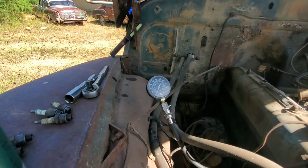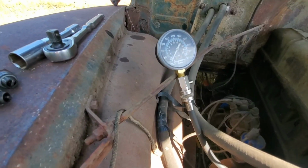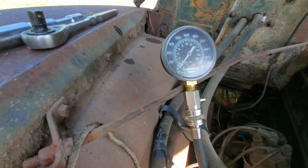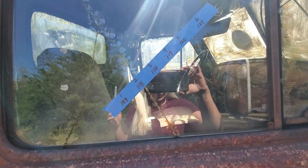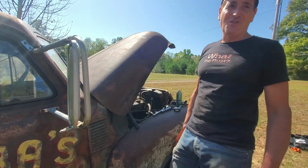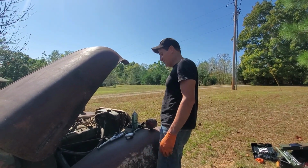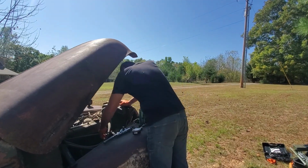129? Yeah. So we left number 1 to last. It was really hard to get it threaded in, but we did, so let's see what we have. This is good so far. All right, so here's what we got: 129, 118, 120, 119, 120, 129. That's beautiful. This thing's gonna run. You might have jinxed us. Why did you say that? It's gonna run. I can't vouch for the rods and the mains, but it's gonna run.